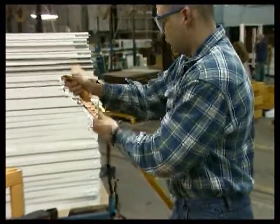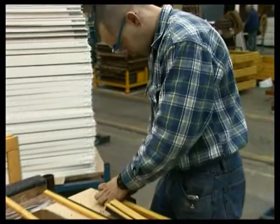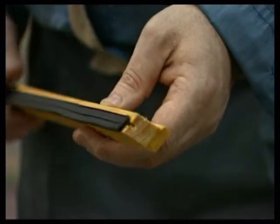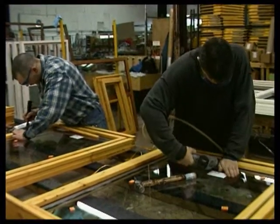Some beads have an integral seal or gasket. An alternative is to apply glazing tape around the edges of the glass before the beads are fixed. Pressure on the bead while nailing ensures the seals are adequately compressed.